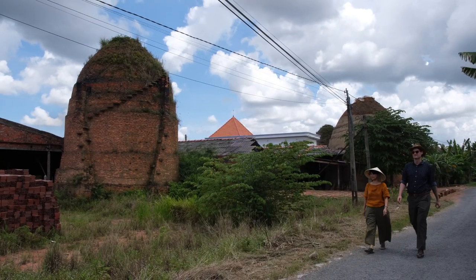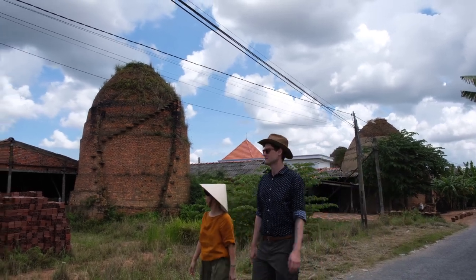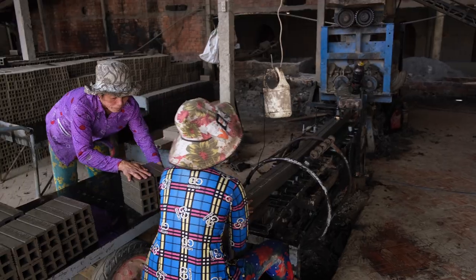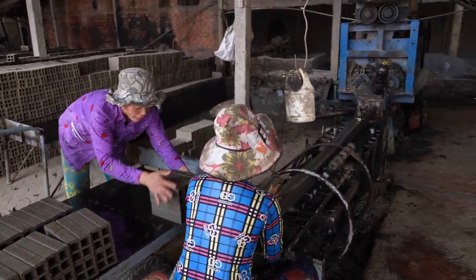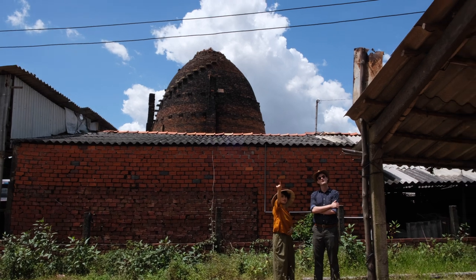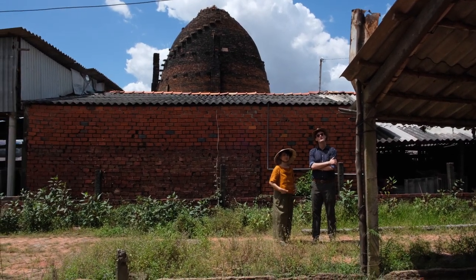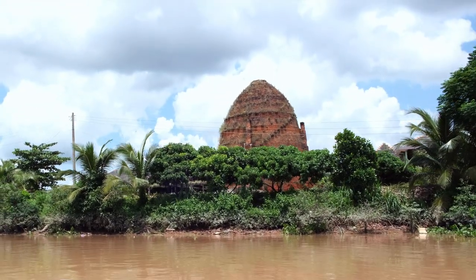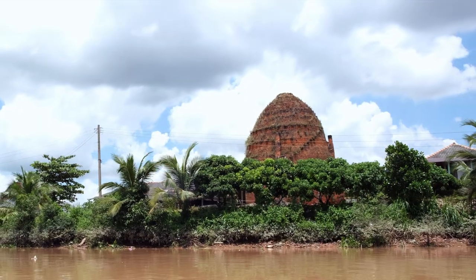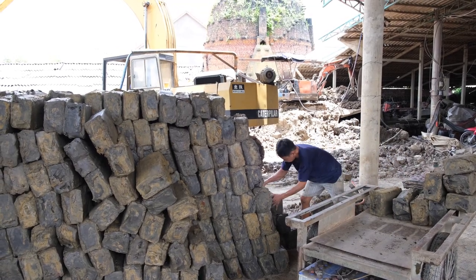Okay, up to this point may have been a bit of an exaggeration since we came by road, and we do know this is a brick factory. In fact, what we see here is two generations of brick factories laid on top of each other. The beehive structures along the banks of the river are ovens for the traditional method, and interspersed throughout is the modern industrial method.